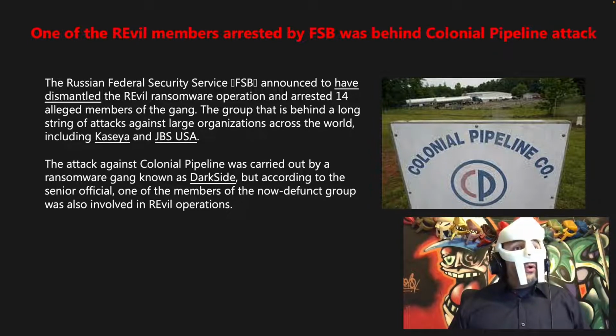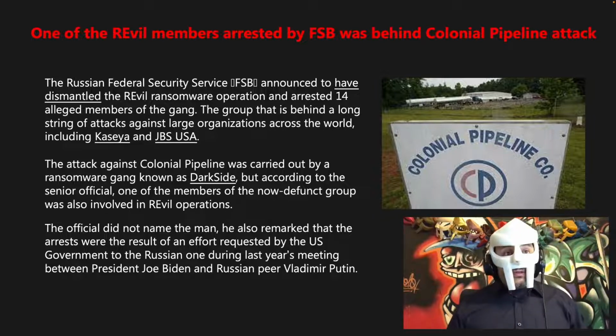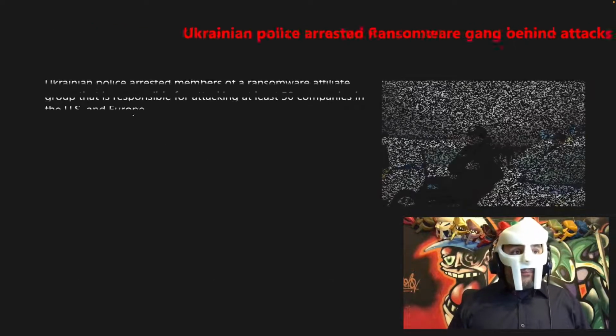The attack against Colonial Pipeline was carried out by a ransomware gang known as DarkSide, but according to senior officials, one of the members of the now-defunct group, DarkSide, was also involved in REvil operations. The official did not name the man. He also remarked that the arrests were the result of an effort requested by the U.S. government to the Russian one during last year's meeting between President Joe Biden and Russian peer Vladimir Putin. So, we see that Colonial Pipeline can be linked through DarkSide to REvil as well.